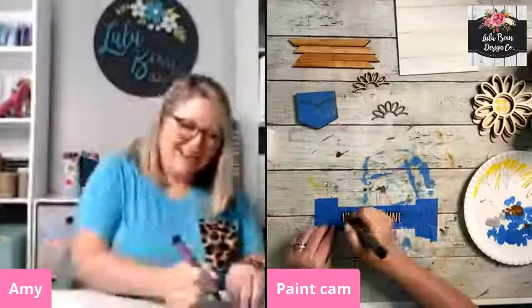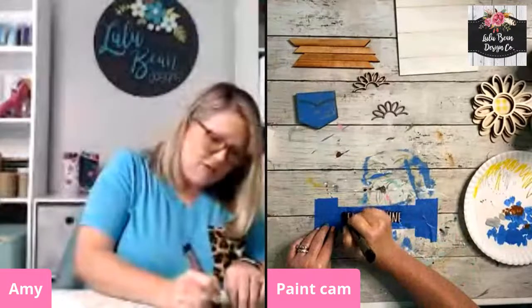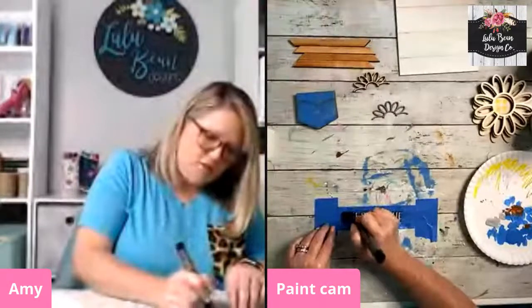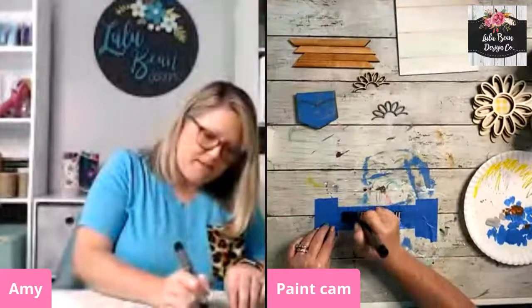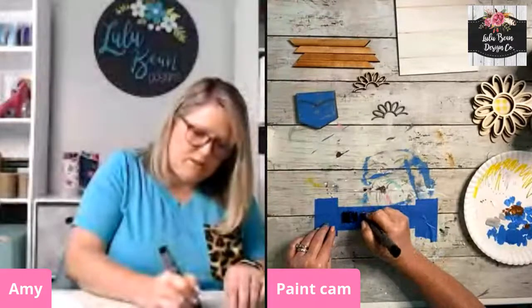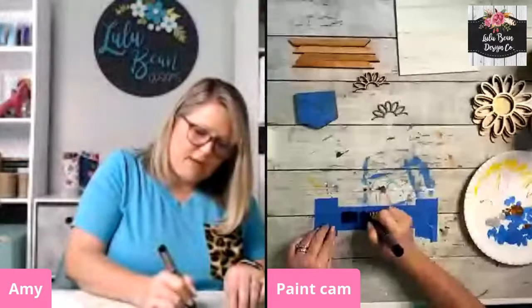Now, I've done my little trick here where I've put my letters down on a piece of tape that's sticky side up, and then I've taped that piece of tape down with other pieces of tape that go sticky side down. So that is just an easy way to get your letters to hold still for you while you paint them. And I'm using a black Posca marker. I love my Posca pens.